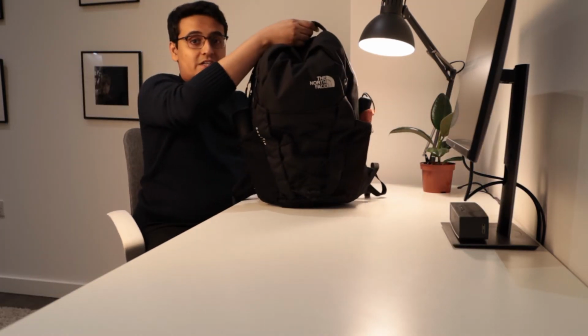So after scouring the internet, Reddit, and YouTube, I narrowed my options down to three. The first being the Osprey Nebula, which is about 34 litres. The second being the Thule Vea, which was about 25 litres. And the last being the Fjällräven Kånken Cryptic. I settled on the Cryptic.